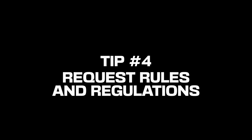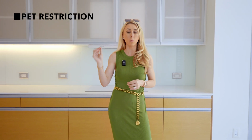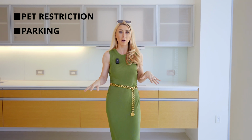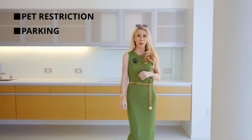The rules and regulations could make or break your ideal condo for you. Now, some of these rules and regulations include things like pet restrictions. You can only have a certain amount of pets and they can only weigh up to a certain limit. Another thing that I hear all the time from my clients is parking. Some of these towers have valet only, meaning you can't park your own car, or they have a limit on the amount of cars you can park within the garage.